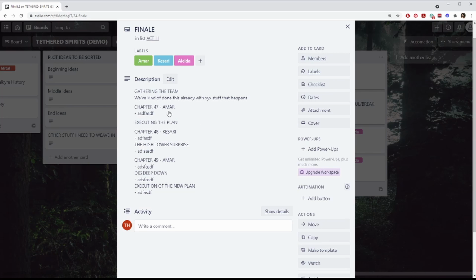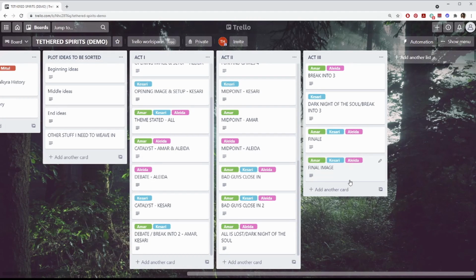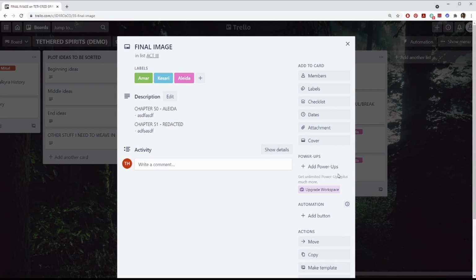So I have all of those different plot points listed out. This all happens at the climax of the book, and so the finale for all of the characters really comes together and overlaps, and so I don't need to separate that out into different beats. I can just write it out all together. Then we have the final image, which is a snapshot that mirrors or contrasts the opening image, and it shows who the character is after going through the journey of the story. And so I have that one for all of the characters as well.